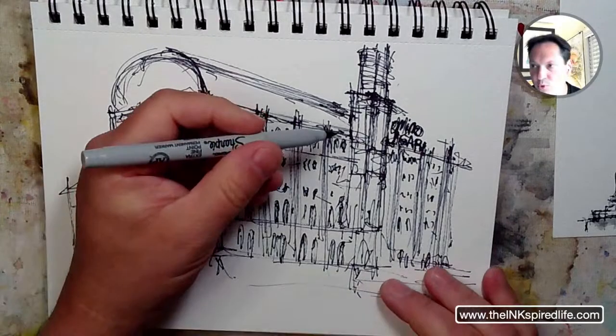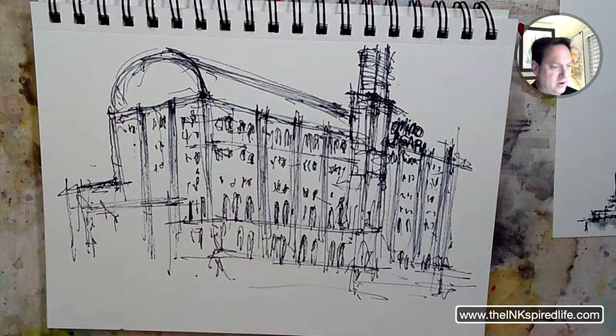This is a cool sketch. I'm going to do one more quick sketch tonight. I think this one's good. I'm not even going to throw color on it. I'm just going to keep it black and white.